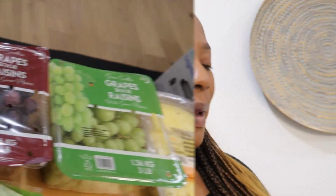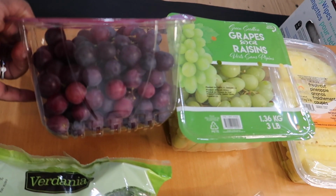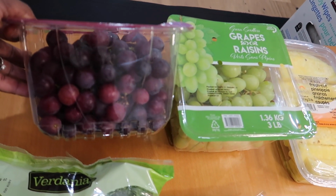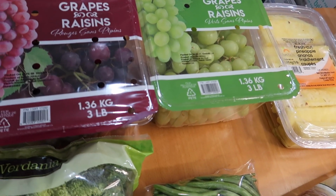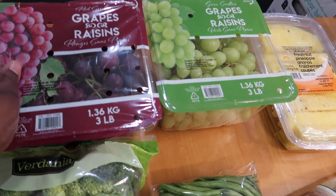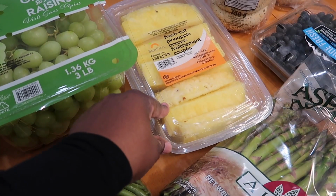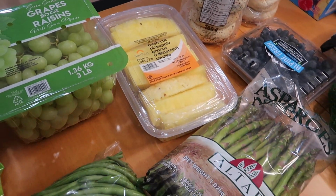Yeah, that's what happened. Anyways, we also picked up 2 cases of grapes, and these grapes look so good. They are perfectly crunchy. Well, they look crunchy, so I hope they taste crunchy too. We got some red grapes and some green grapes, and they're both seedless because that's what we prefer, and they're great for the little ones. We got some pineapple. We like them just like this. It's really quick and convenient to eat.